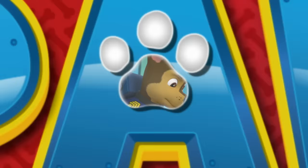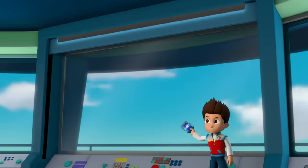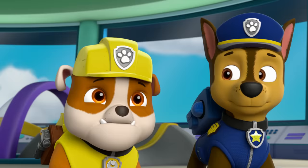PAW Patrol, ready for action, Ryder, sir! Thanks for hustling, pups. Mr. Porter's fruit stand rolled out into the middle of traffic, and now he's stuck inside of it. But it's a roadside stand. Not a middle-of-the-road stand? Exactly.